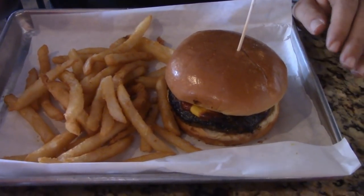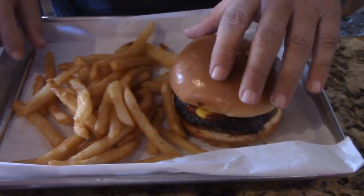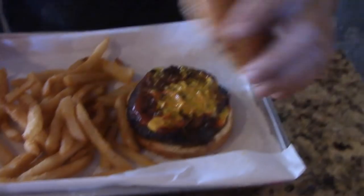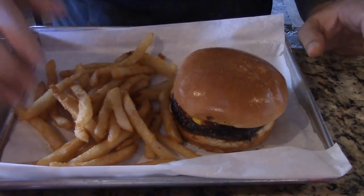All right, so I went pretty classic. I just got a regular burger because I'm picky like an 8-year-old. Ketchup, mustard, french fries, nothing else. No cheese, no other garbage, just classic.